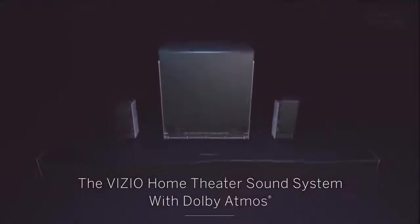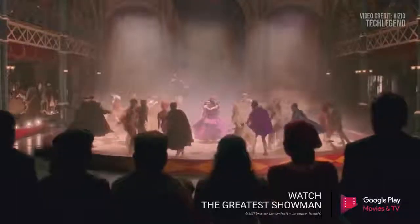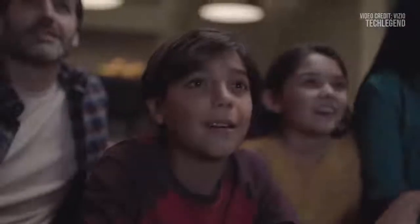Introducing a new dimension in premium cinema-inspired surround sound. The VIZIO Home Theater Sound System with Dolby Atmos. Revolutionary upward-firing speakers from VIZIO that leverage the latest advances in breakthrough Dolby sound technology to generate extraordinarily immersive audio that moves all around you with astonishing realism.